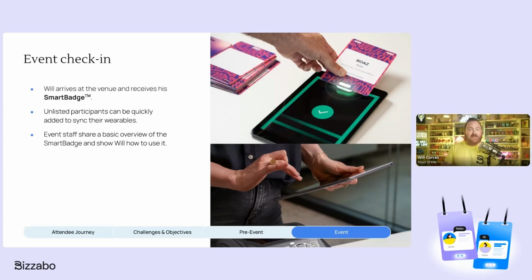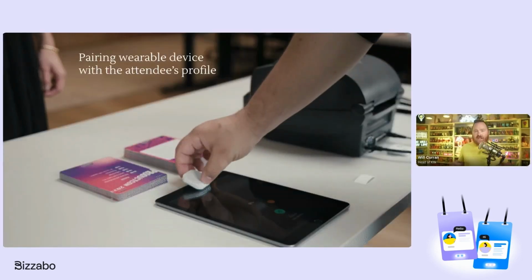This is perfect because in this chance, if say I misspelled my name or my title's wrong, I've switched companies, we have the ability to update that information immediately and print it out live right then and there. So you don't have to worry if someone put the wrong information in the badge. But what's great about this is that the event staff is going to walk me through the badge step by step. It's super easy to use. They're going to show me how to click, all that fun stuff, and give me a little bit of a tutorial. So now I've checked in.